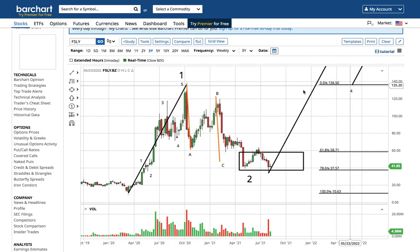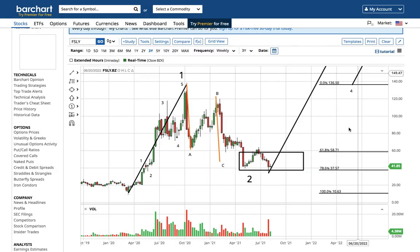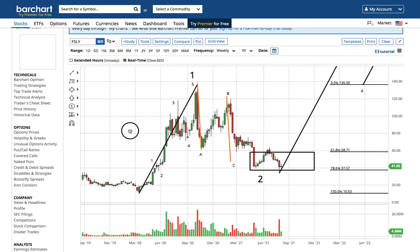We have a shallow wave 4 correction that retests the wave 1 high. And then Fastly goes on a wave 5 higher, as high as 262. And then what happens? That's 1, 2, 3, 4, 5 waves. That's all going to form a larger degree wave 1. Okay, so when a stock is very early in its life cycle, when it's a recent IPO, the risk to reward ratio is much higher, okay? And a lot of times it's worth it if you have the evidence.